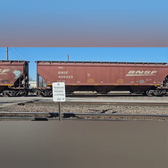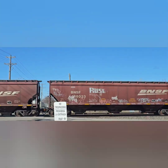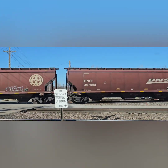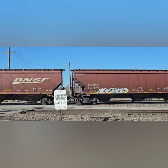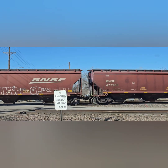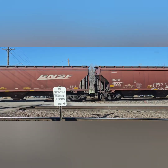This train, I think, is going to go north up the Sioux City Sub to the Oakland, Nebraska co-op there and get loaded. If I was a betting man and I decided to leave right now, Lincoln, and head to Ashland, we would see this swing north on the Sioux City Sub on its way up to Oakland, Nebraska.